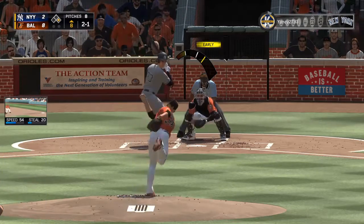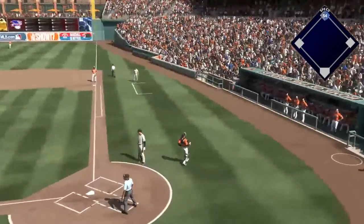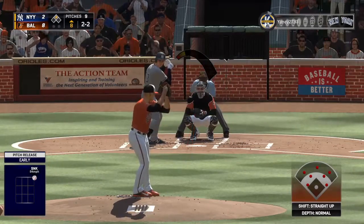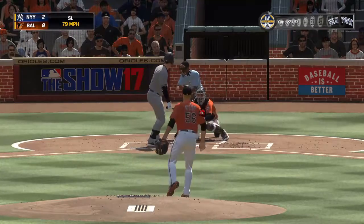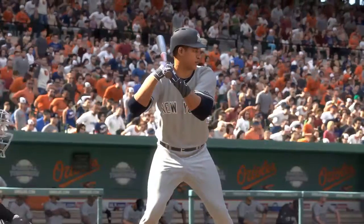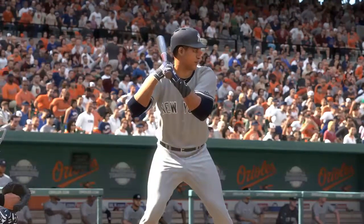Set to deliver on 2-1. Pitch is a cold strike. The throw. 2 runs, 8 hits, and no errors for the Yankees so far. And here's a slider. Strike 3 called, and that'll be the first out of the inning. Now batting, catcher. Now to the plate, Gary Sanchez. He'll look to bounce back after striking out his last time up.